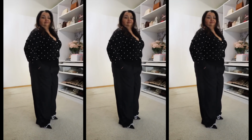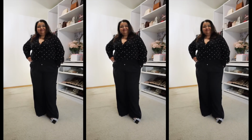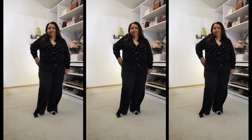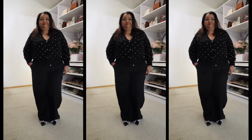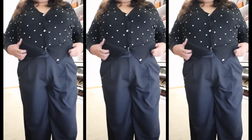It is a true size 18 though, because it did fit me really just perfectly at the waist. The length is near perfect. If I had been wearing taller heels, the length would have been perfect. But because I'm wearing a kitten heel, I might have to hem it about an inch. So just know that even in the petite, they do run slightly long, in the sense that I think the intent is that you would wear these with heels.